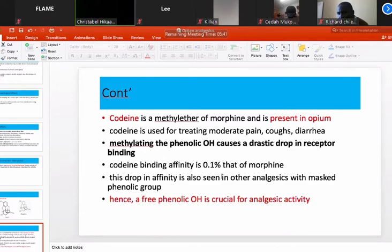So what is our conclusion? Our conclusion is that once you remove the hydroxyl group on morphine and replace it with something else, the binding affinity of the resulting analog is going to be altered. Which means that the hydroxyl group found on morphine is important for the analgesic effect. All right, so this is the conclusion.